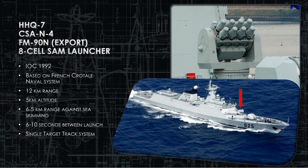They stopped getting these after the Tiananmen Square incident, so they had to make their own version after that. 12-kilometer range, 5-kilometer altitude, and 6.5-kilometer range against sea-skimming missiles. So, yeah, very close range. You've got a Harpoon, even if it's a subsonic missile at 6 kilometers, you're going to get 1 or 2 shots, no more than 3 shots off on an incoming missile.